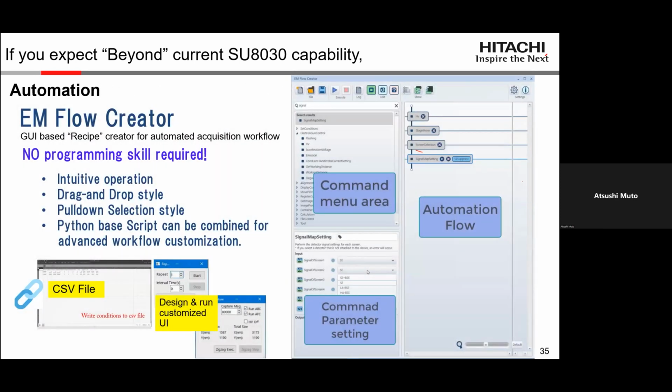And the other part is automation. I hope you enjoy operating the SU8030, but I'm sure you have to do lots of things, for example writing a paper or summarizing the data, and sometimes you would like to have a rest, of course. So in this case, you think, if the SEM can automatically work through our complex imaging workflow, moving the stage and doing everything.